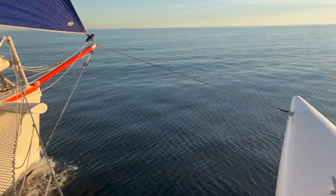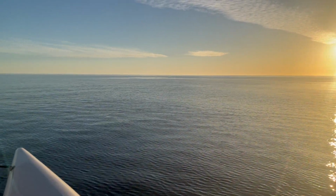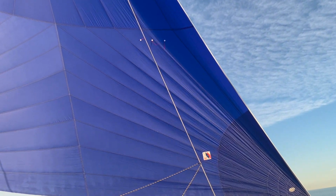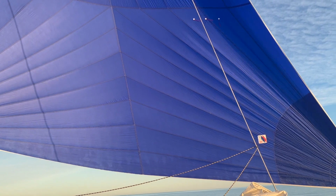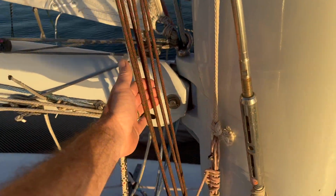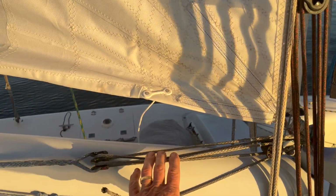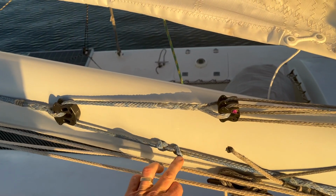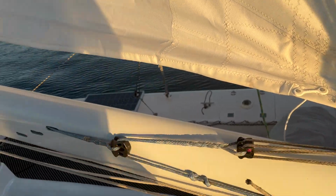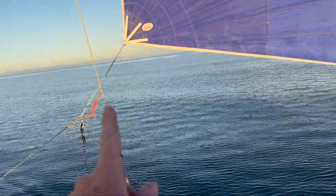So peaceful here in the middle of an ocean. A little bit of curling on that thing. Gotta work on the barber hauler. Shortened up the second leg of the outhaul, so this has got much more adjustment room in the outhaul now. You can see our barber hauler on the reacher clew.